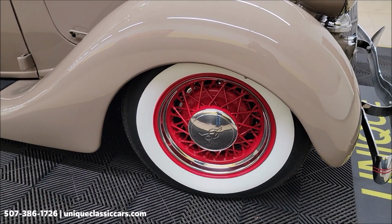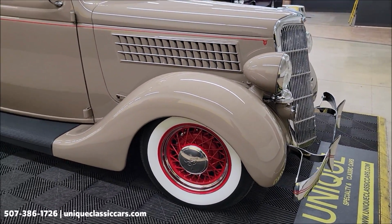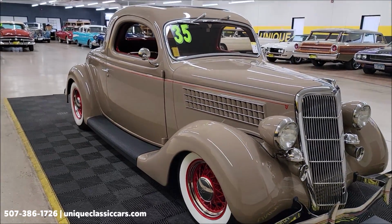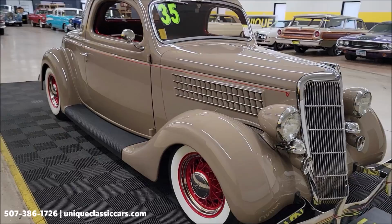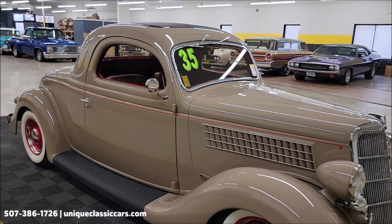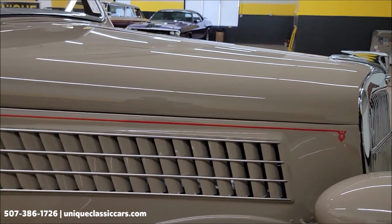Those are Wheel Smith wire wheels, center caps, beauty rings, the wide white wall radials, and this is an all-steel car, Henry Ford. Kind of a medium taupe, beautiful color on this for a '35, and then of course that red highlight down the belt line, if you will.